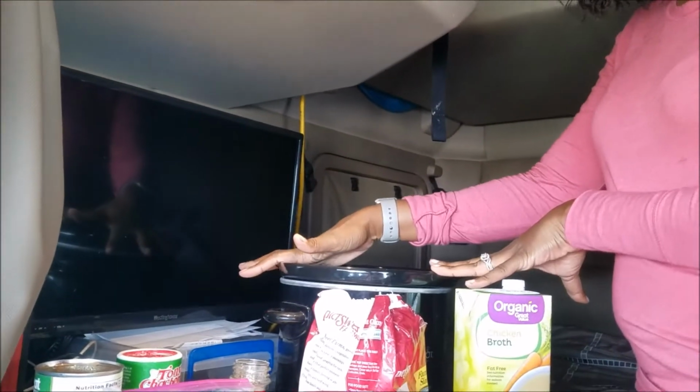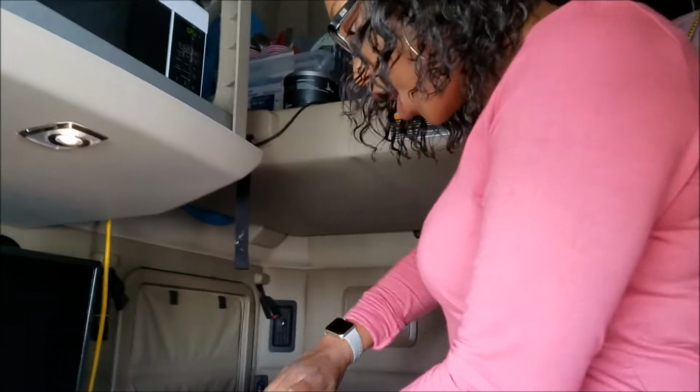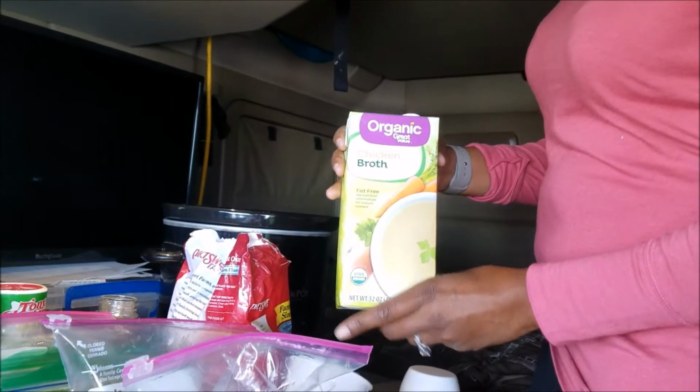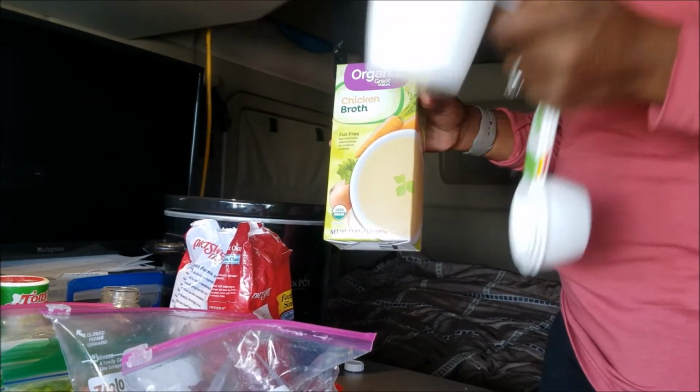What I'm going to do this evening is make some gumbo in the truck. I got my good old-fashioned 4-quart crock pot, and I've already prepared my ingredients down at our local operating center. So I've already washed the food, I've already chopped everything up. So I'm going to go ahead and start preparing the gumbo. First off, you want to start off with some type of base, and I'm using chicken broth, and I'm going to use about 3 cups.